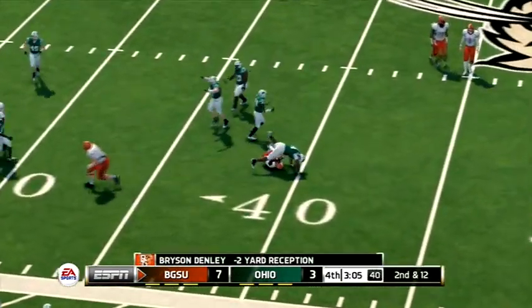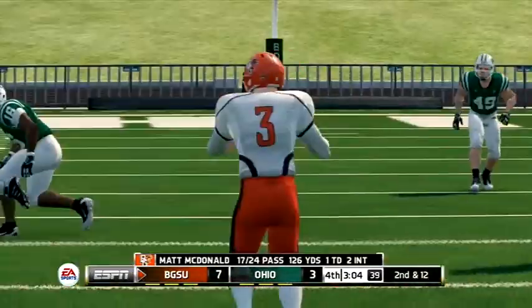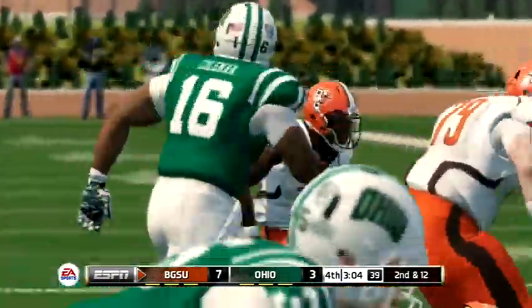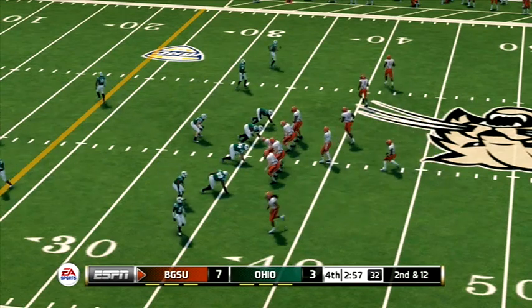Here's a screen pass. Gets it to the back. They'll get him for a loss. That's a loss of 2 yards on the play. That'll bring up second and 12. So it's second and 12. Ball on the 36.